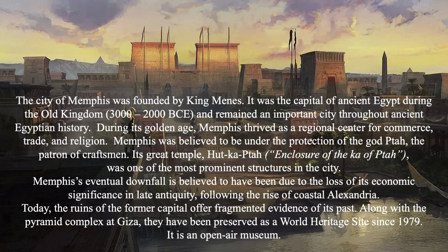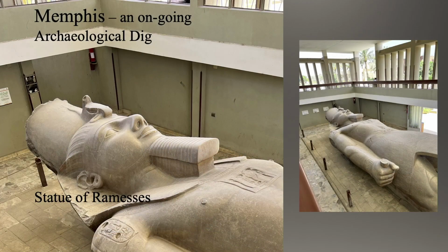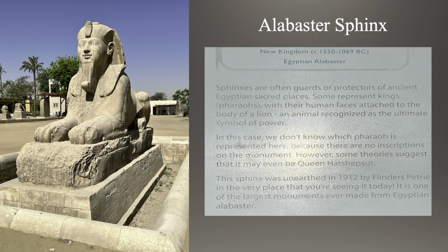Memphis's eventual downfall is believed to have been due to the loss of economic significance in late antiquity following the rise of Alexandria. Today, the ruins of the former capital offer fragmented evidence of its past. Along with the pyramid complex of Giza, they've been preserved as a World Heritage Site since 1979. It literally is an open-air museum. There you would find not a standing, but a lying statue of Ramses. Also, you find the only known alabaster Sphinx of this size.